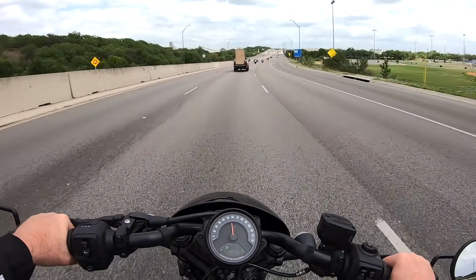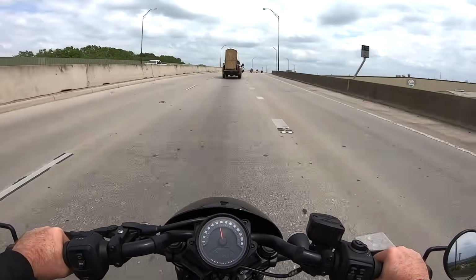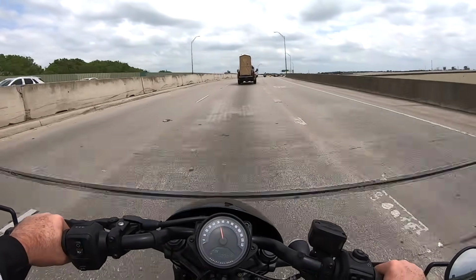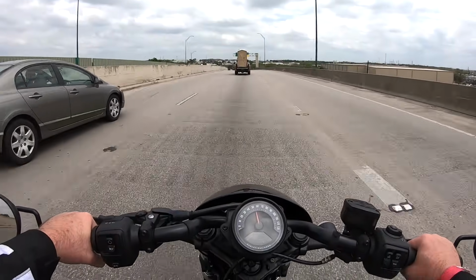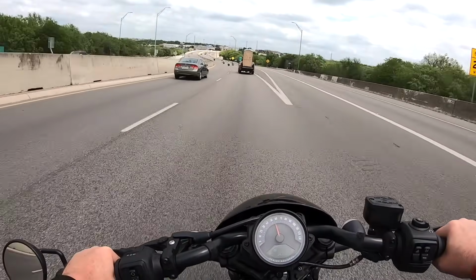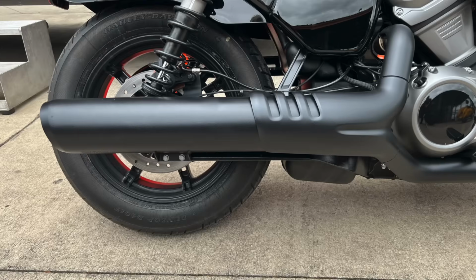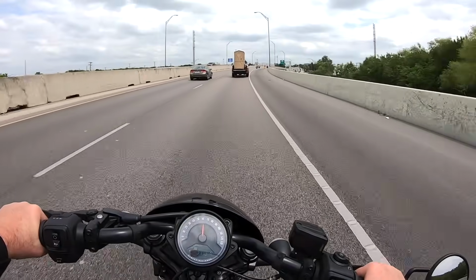Again, this bike's going to be similar to the Sportster Iron, and I think that's the bike that it was probably made to replace over time, but it just compares very favorably to the Iron. I think it's a better bike in just about every way, except for maybe the classic sound of your air-cooled V-twin. It's got an attractive exhaust on it. Take a picture and splice it into the video here so y'all can see.